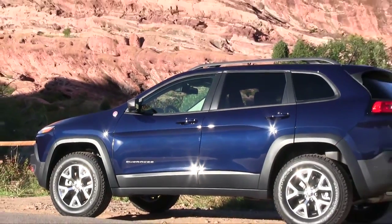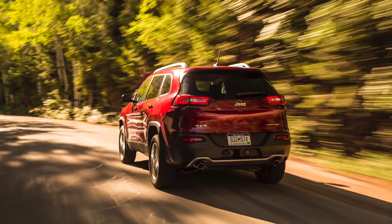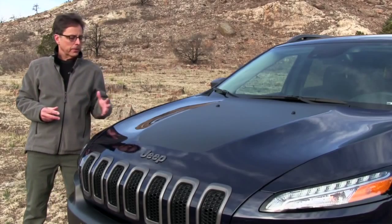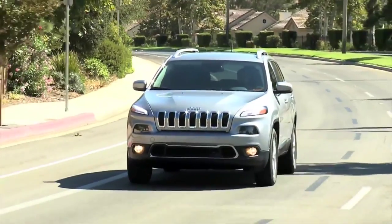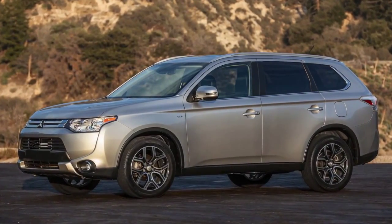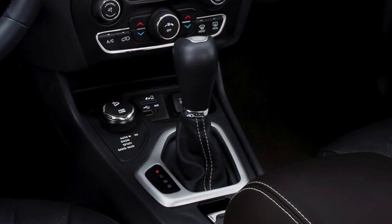Overall, it's a little larger inside and out than most competitors, although the Ford, Honda, Toyota, and Nissan beat it for cargo volume. Part of what sets Cherokee apart is beneath the hood. If you want a compact crossover with a V6, for example, this is your only choice, unless you hunt down a Mitsubishi Outlander, which we don't recommend. It's also alone in the class with a 9-speed automatic transmission.